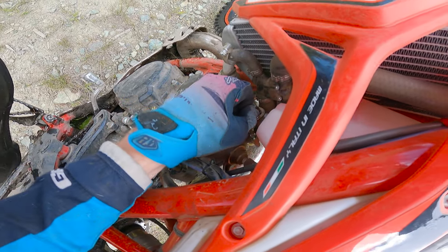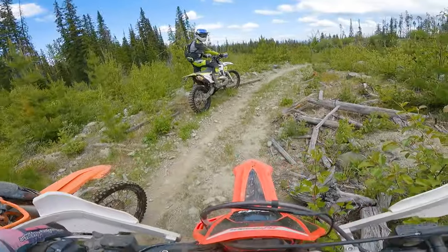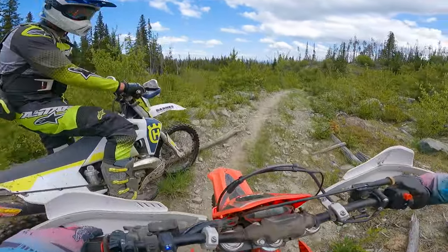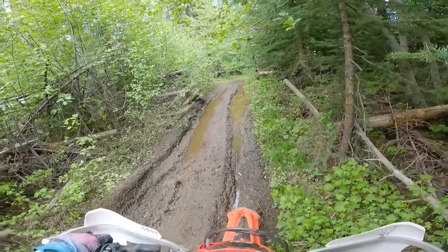Well, it looks like we're gonna have to turn it to reserve fuel and see if we're gonna make it back from wherever the heck we are. Yeah. Yep, okay.